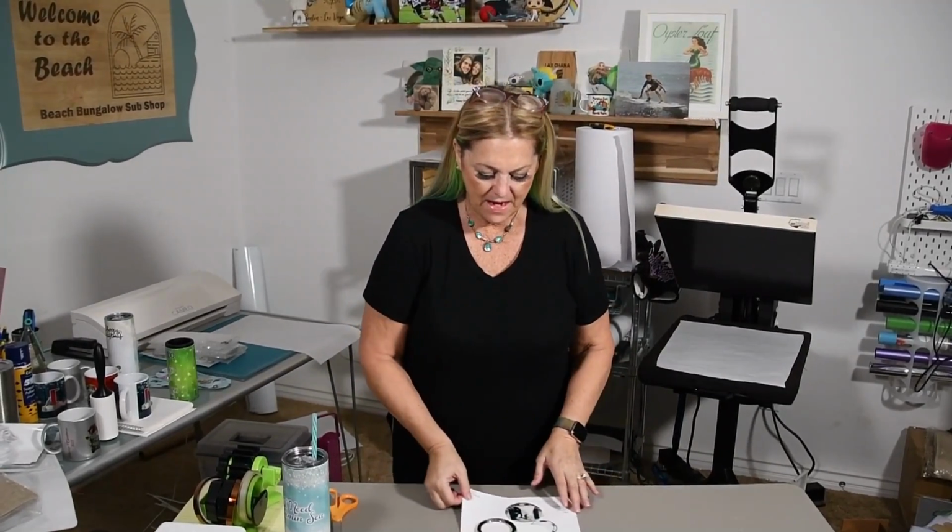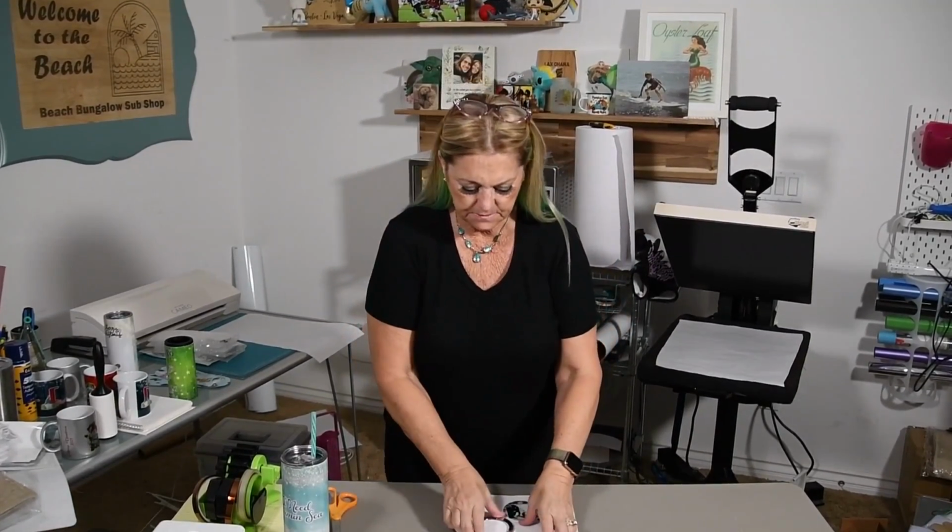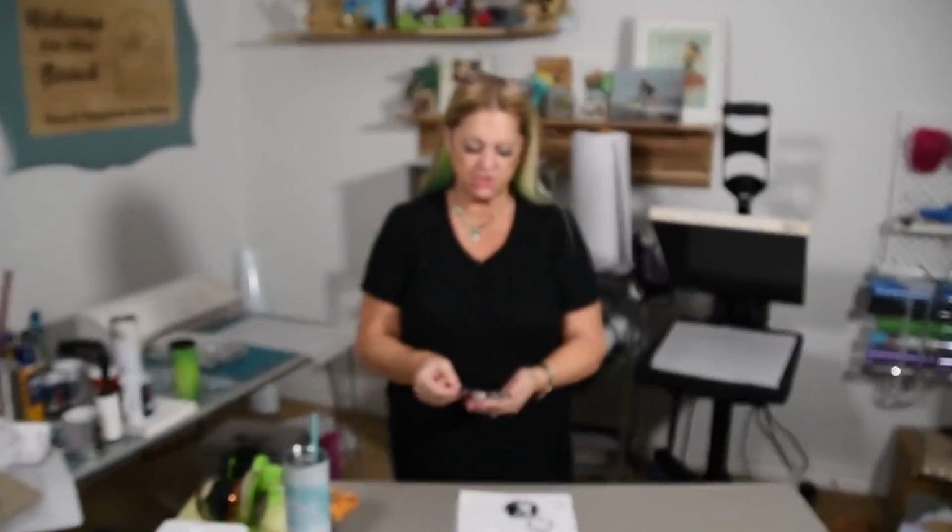Let's talk some ornaments. Unisub, I've been using Unisub products for years and years. They're a world leader in dye sub products. Well, they came out with a brand new Christmas ornament this year, and they're gorgeous. I have the circle, but they do come in two flavors. The Benelux, which we all know is the one with the brackets and stuff like that. This is the circle.